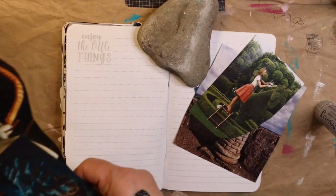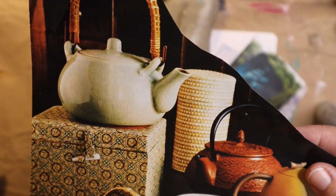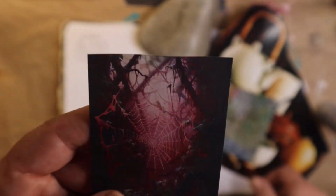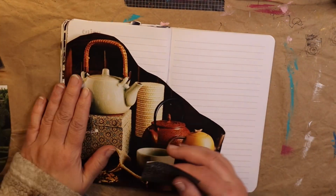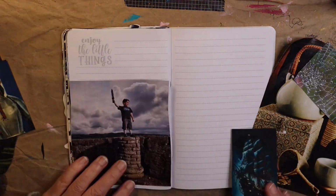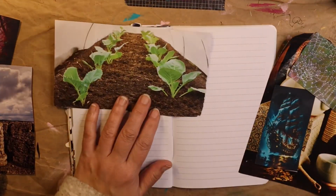We have pirate ship. We have teapot. I have these nice big teapots here on this image. And then spider web. So I have 2 images to choose from. Some good old spider webs there. And the question for this day was, if you could visit any fictional place, where would you go? So you can think about that if you want, or not.